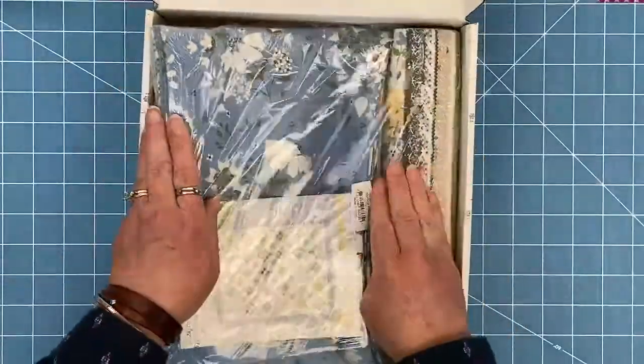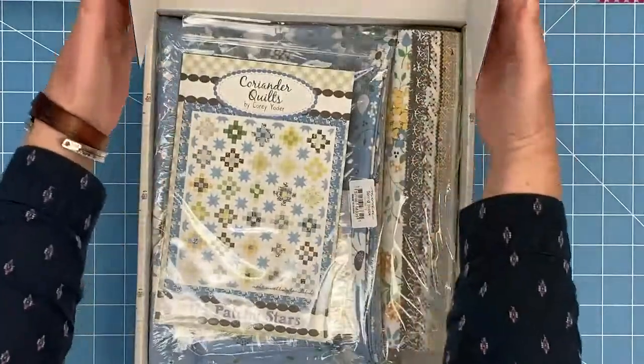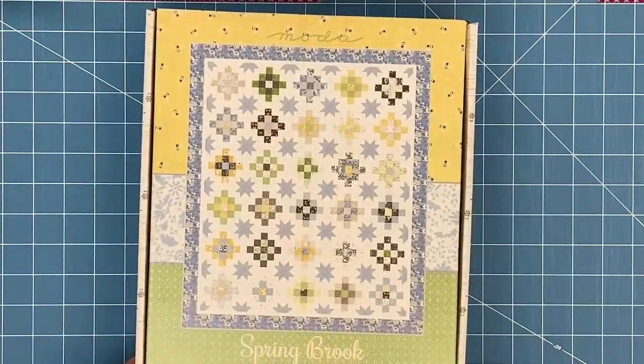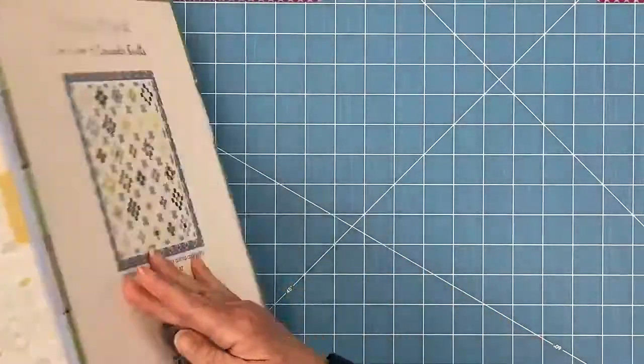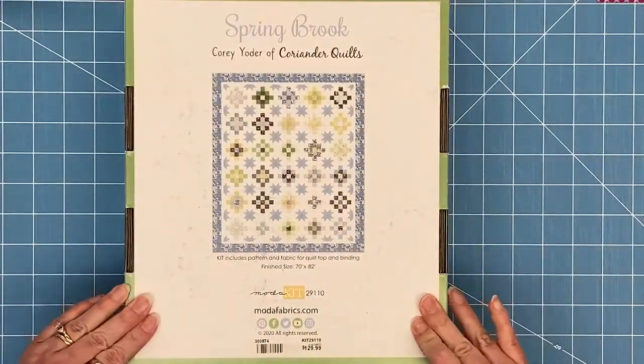And this is a 10-inch square layer cake quilt, Patchy Stars. So only a few of those left. Make sure to stop in to get that. The kit, the quilt finishes, let's look at what it finishes. It finishes 70 by 82 and it is $129.99.